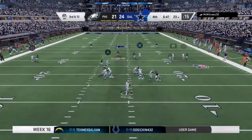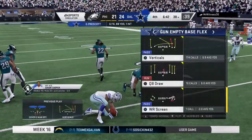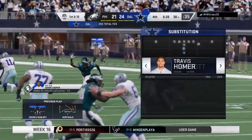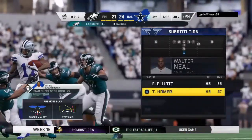On third down, it's Prescott. Going right side here, and that's complete. And he's taken down, but able to slip across the 35. It's a gain of 16 and a Dallas first down. First and 10 at the 38-yard line.